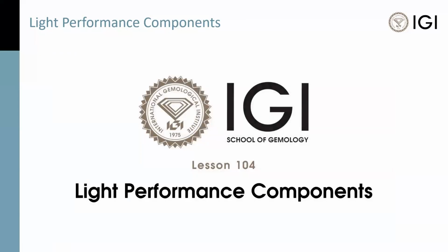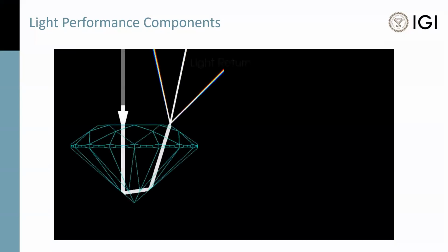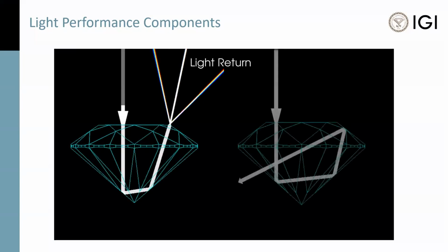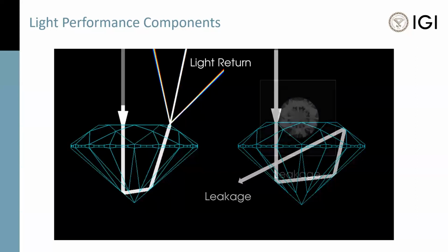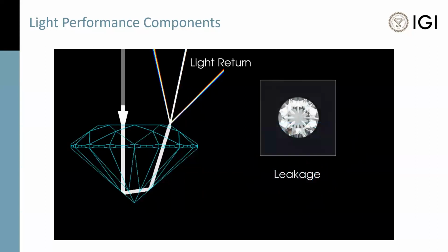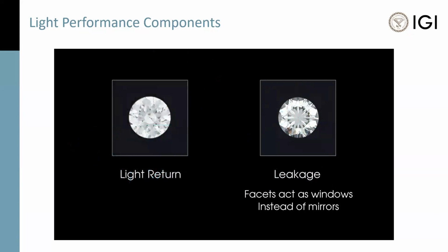Let's talk about light behavior and the components of diamond performance. Depending on how it was cut, light entering a diamond will either reflect and return to the viewer's eyes or pass through the bottom of the stone as leakage or windowing. Leakage is generally a negative component, since the facets are acting as windows instead of mirrors, creating undesirable dark or neutral areas. Light returning to a viewer's eye may be perceived as white brightness or as colored flashes known as fire.